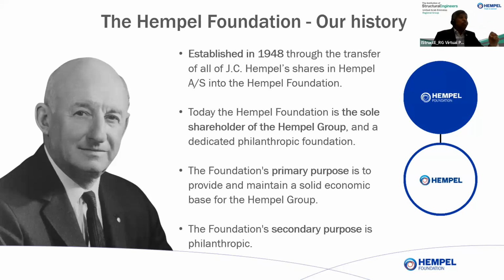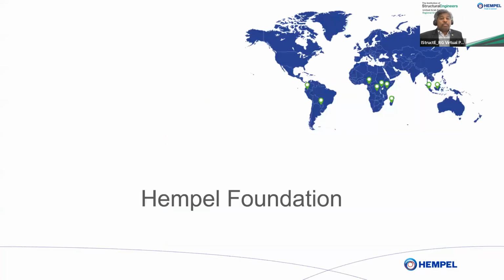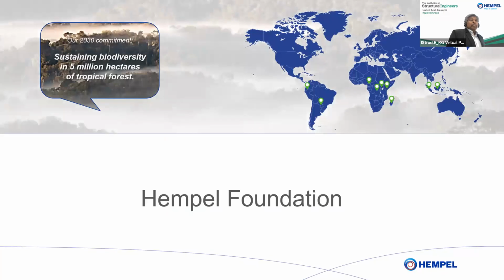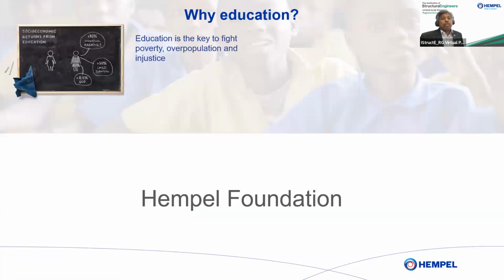The way we go about poverty reduction is by making sure that learning poverty is removed. This is our focus area. We empower children to learn, because we believe that if you are able to teach them to learn, then they will break that poverty cycle. Recently, I was in Rwanda to see the actual work that Hempel Foundation does. We also protect a lot of the forest. Our aim is to protect about 5 million hectares of tropical forest by 2030.